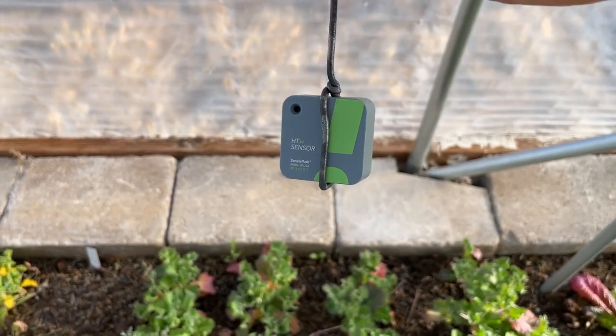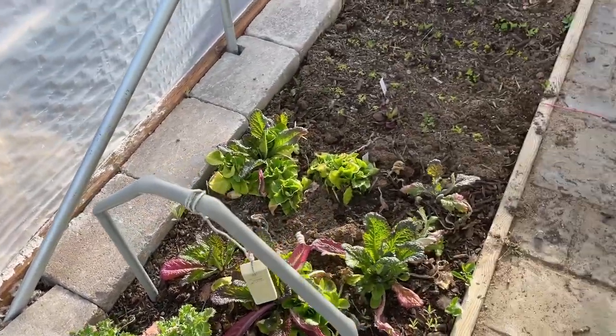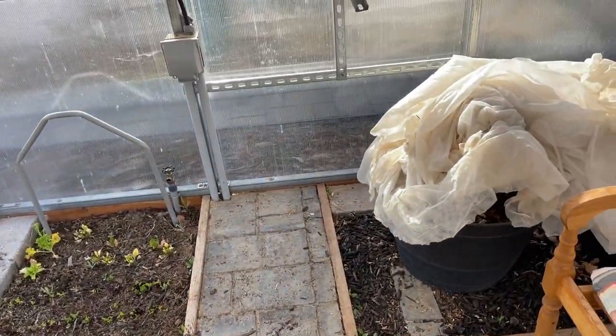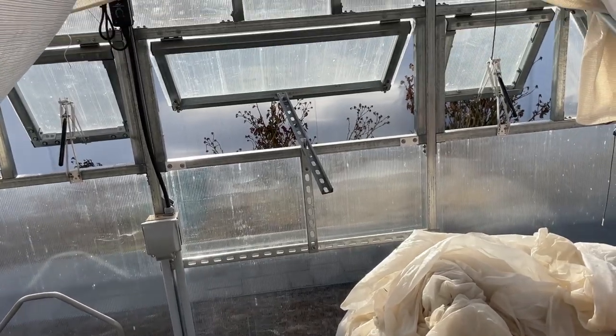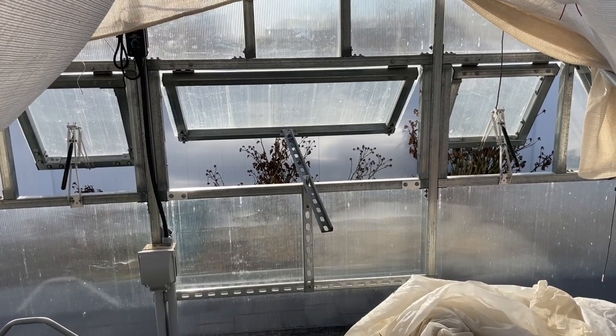If it's below freezing, then I can come out here and add frost cloth to my tunnels. If it's getting too hot, I can come out and open my manual window or turn the fan up a little bit higher. Maybe water the plants to get the temperature to a more reasonable level.